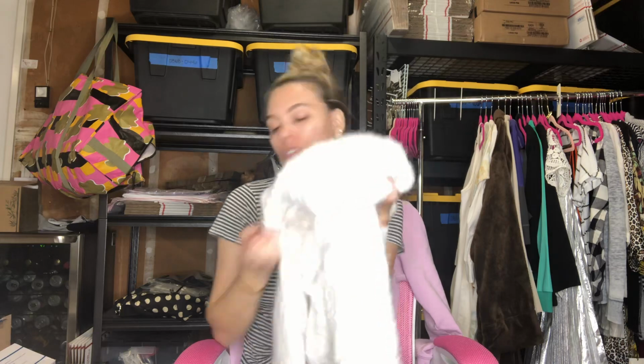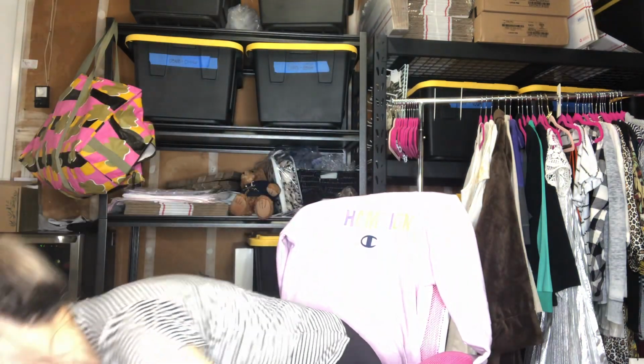Nothing crazy. It's a size medium, but they're just so soft. So I'll sell that one because I have a couple of those myself. Let me get this pile right here so I can show you.